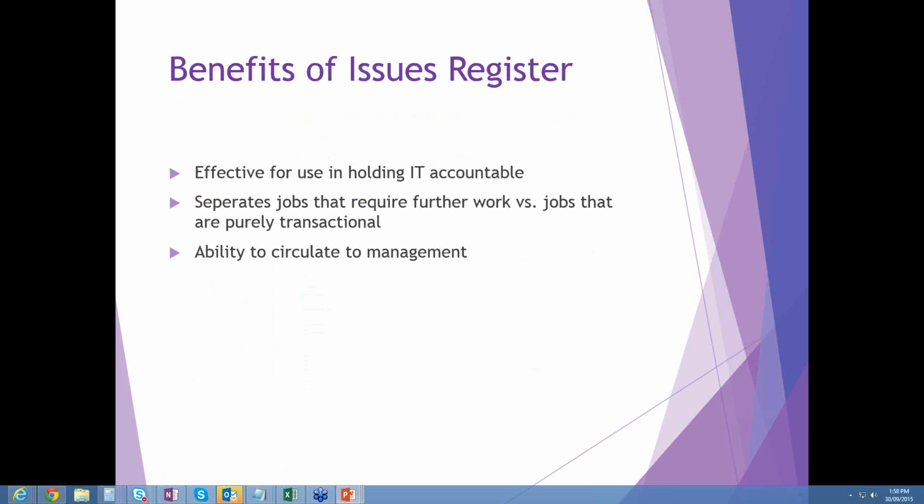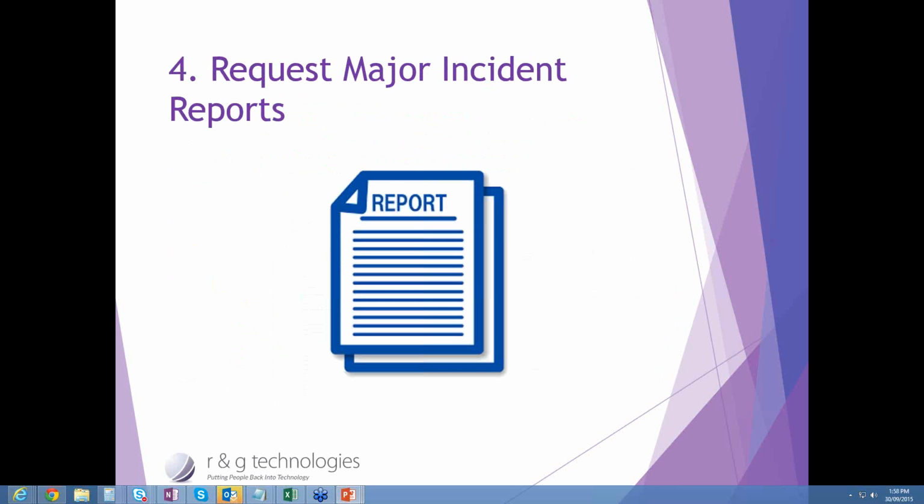Keeping that register will allow you to keep track of what's going on and what things require further work, what things you need to press to get resolved, and what things are just transactional. The other thing that you want to be doing is ensuring that you're getting incident reports for any major incidents that are occurring. So let's say a server goes down or you experience some downtime.